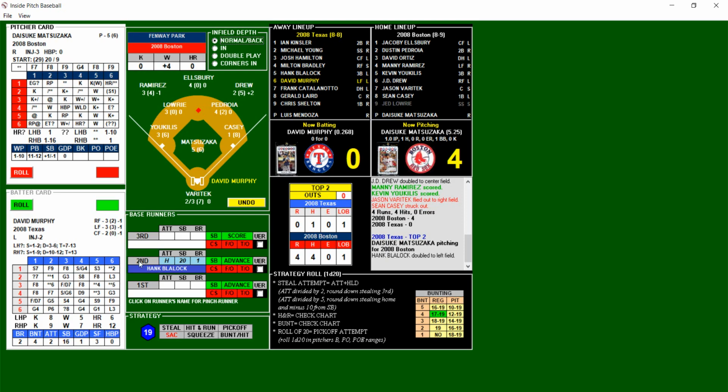Strategy roll is a 19. Now we take a look at the bunt chart here. David Murphy's bunt rating is a 4, so that's going to be on 17 to 19. That is a 19. They are going to use a sacrifice bunt. The infield is going to come in for this play.